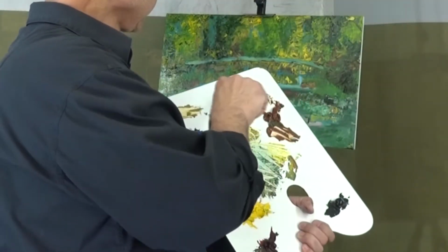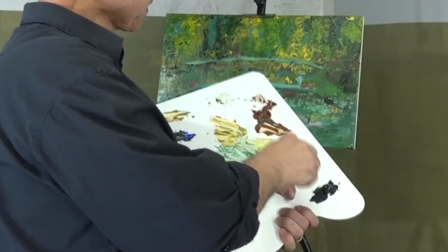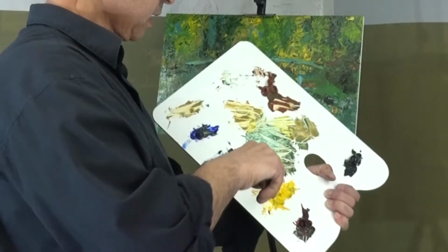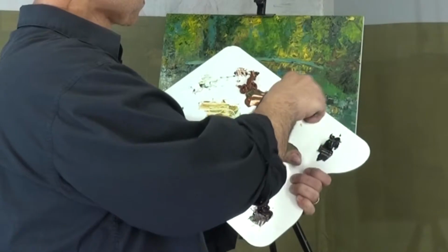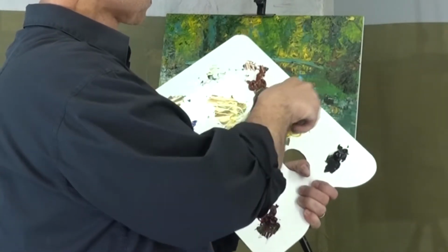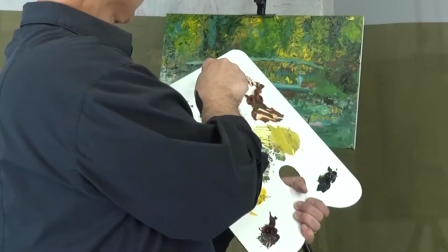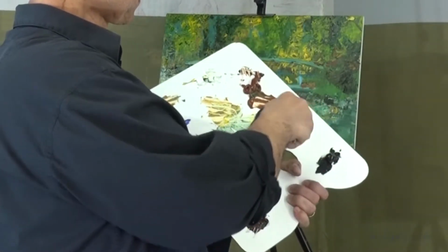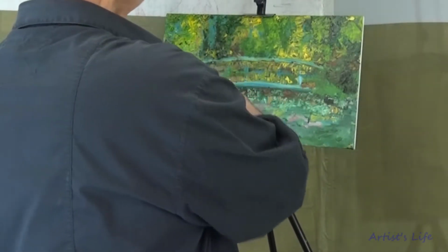Taking yellow ochre, this, and along with the yellow, adding a little bit more white, and there we go.